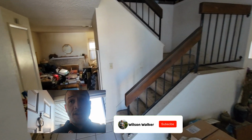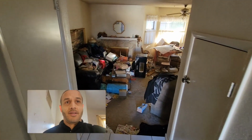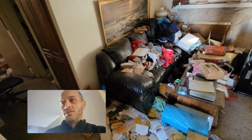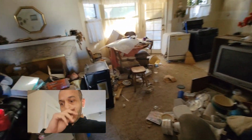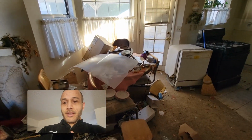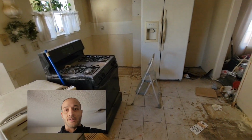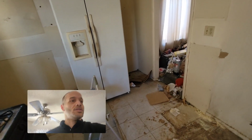Okay, so we got a 3 bedroom, 3 bath, 1,900 square feet property. This is a probate sale, so this is as is. I mean, this is about as bad as it gets as a hoarder house. I'm really hoping there's no cats that jump out at me. Yeah, there's that. Appliances are not functional.